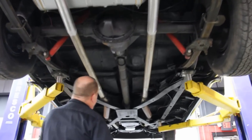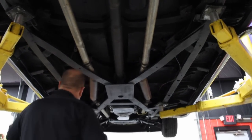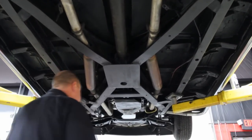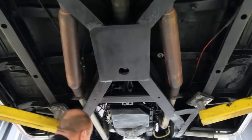We've got this gigantic X frame on this thing. This thing is heavy duty. It looks like a bridge under here. The rockers are in good shape on this thing. It's been coated with undercoating. Working our way forward here. We got glass pack mufflers. That's what makes this thing sound so tough.